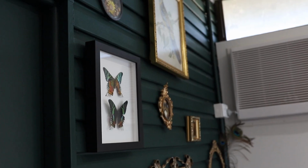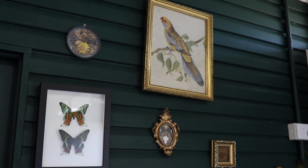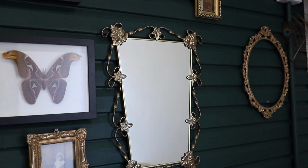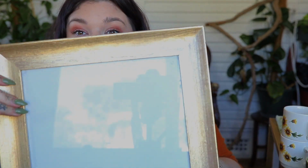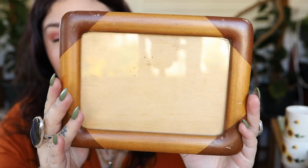I've been needing some new photo frames to fill my gallery wall, which I'll show you now. I always find my photo frames at the op shop. They are the best quality. They're often wooden and so cheap, like $1 or $2. It's wild. I found this really dark wooden frame for $1. I found this gold, slightly larger frame for $2. And then I found this really cool retro wooden frame, and it was $1 as well.